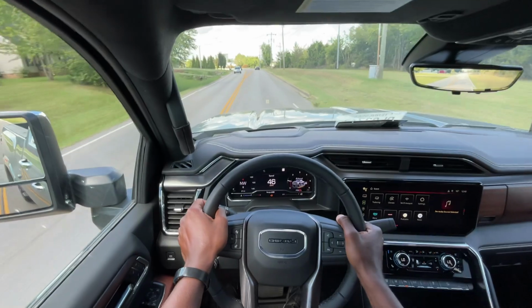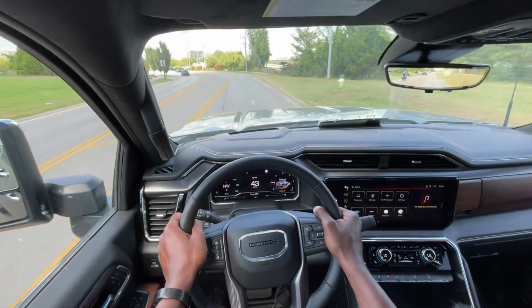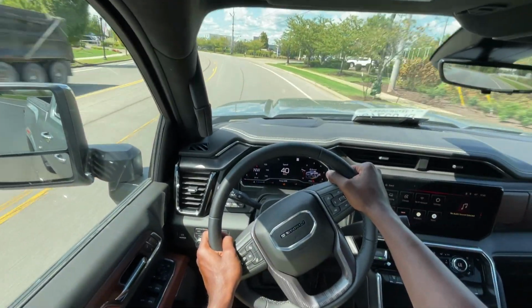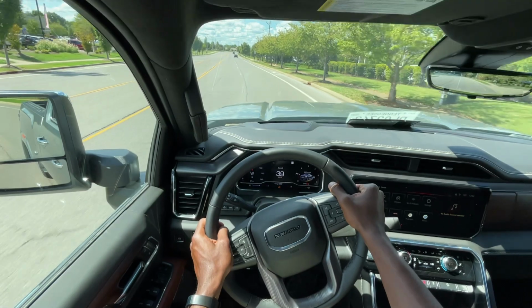But I mean, still just a super cool truck, especially if you're going to be towing that big fifth wheel or that trailer. And with all that being said, this will bring me to the end of my review of this 2025 GMC Sierra 2500 HD Denali Ultimate.